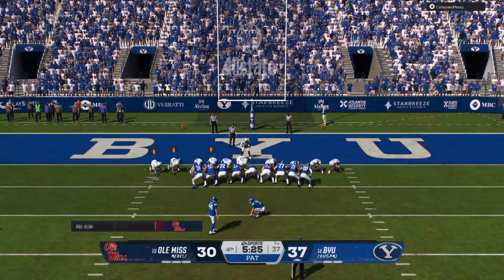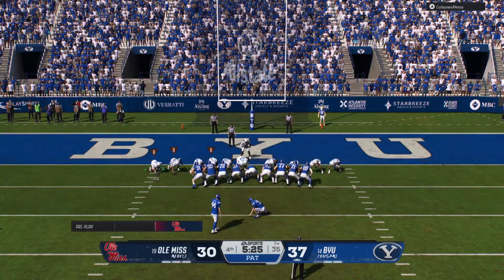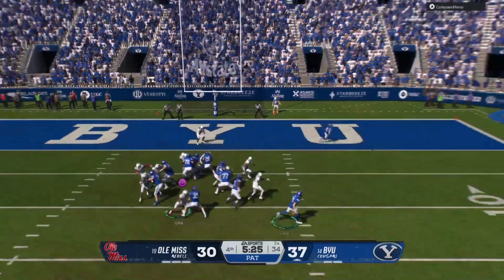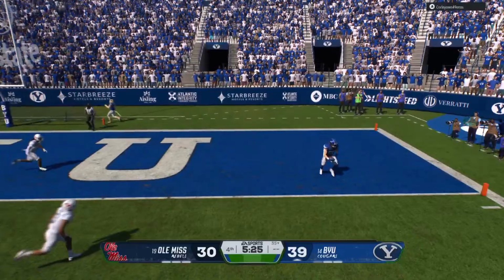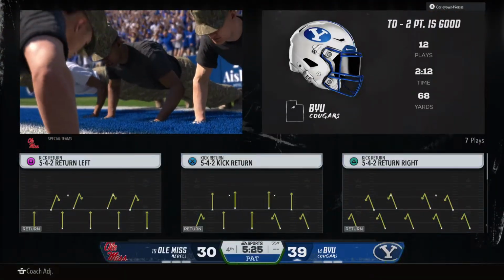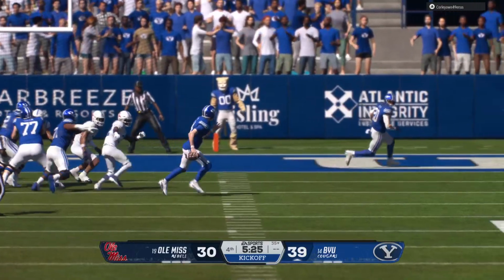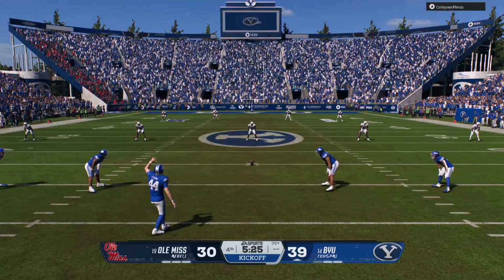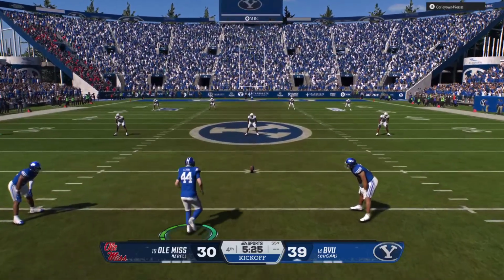On to attempt the try. Looking to throw, it's the fake, and he wants to throw. He makes the catch in the end zone, and that trickery works to perfection for the 2. Kickoff unit is out there again, and this crowd is feeling themselves after that last drive.